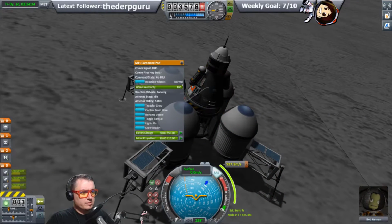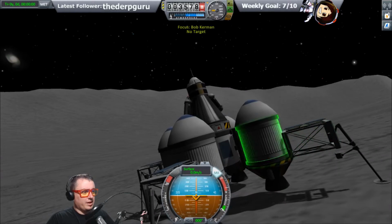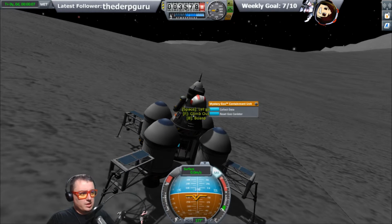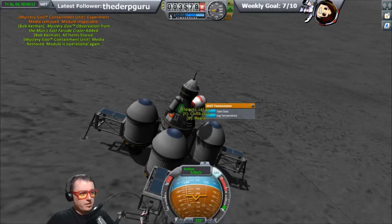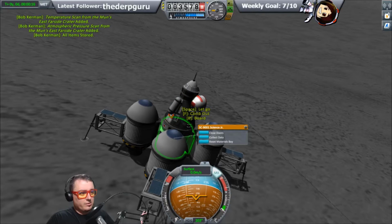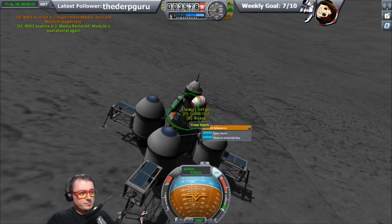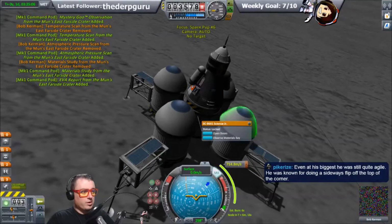Crew report. And now an EVA. Come on, little guy. EVA report, 32 science. Let's take the data and reset that goo canister. Let's take that data. And can we take... Yep, we're going to take the data out of the Science Junior. Restore it. And we're going to board.